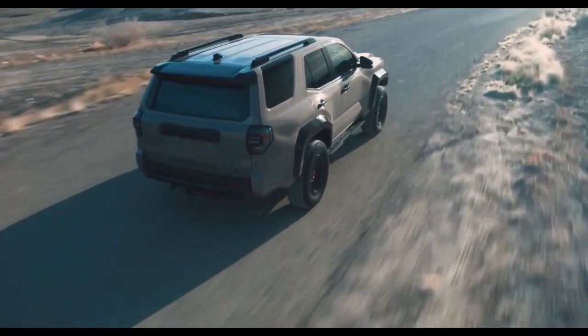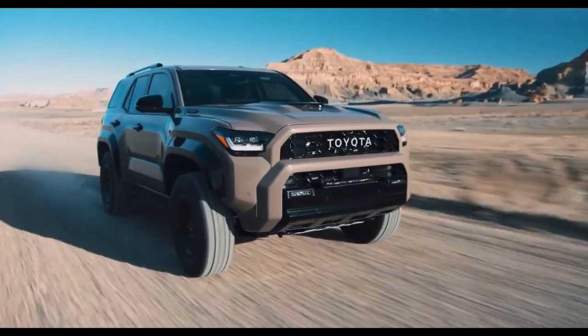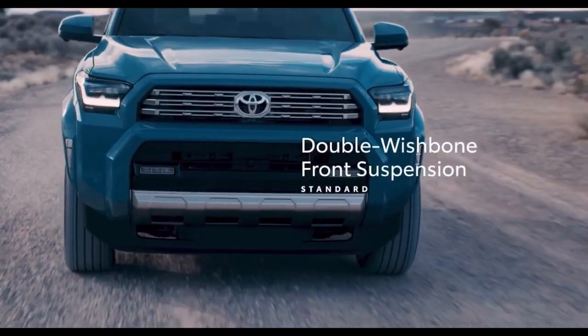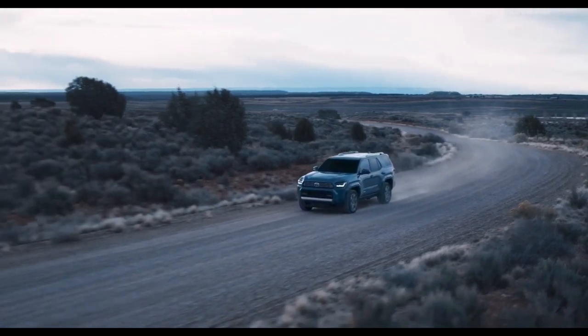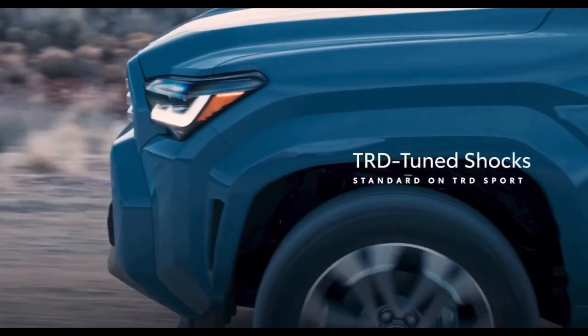This impressive blend of power and efficiency is just one way 4Runner delivers a refined on- and off-road experience. Its high-strength chassis, standard double wishbone front, and multi-link rear coil suspension balances smoothness and stability, as well as enhances its on-road driving agility in the case of the TRD-tuned shocks found on TRD Sport grades.